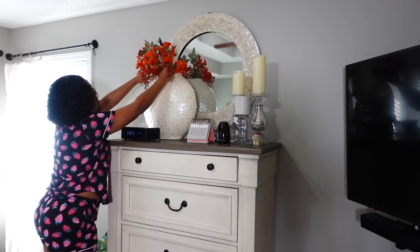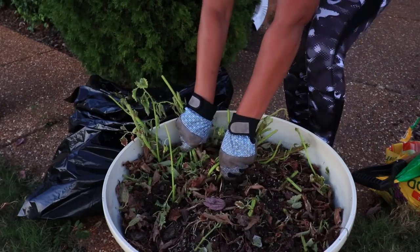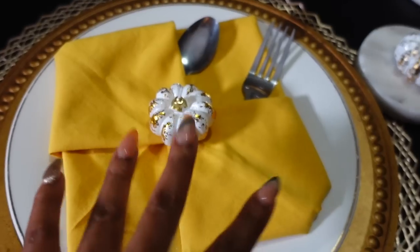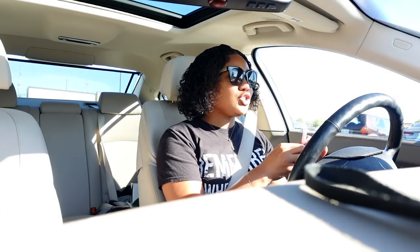I know this pumpkin ain't no $49. Oh, not one of them! Like, I don't have trust issues with Chick-fil-A. Because y'all be in the comments like, are you going to put blue pillows on the couch?